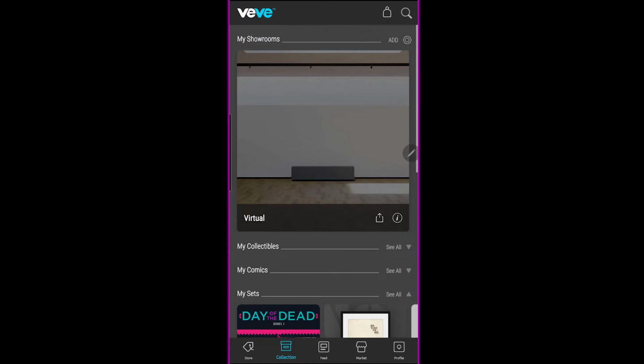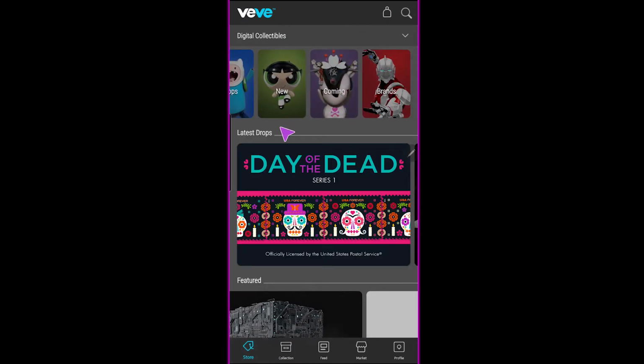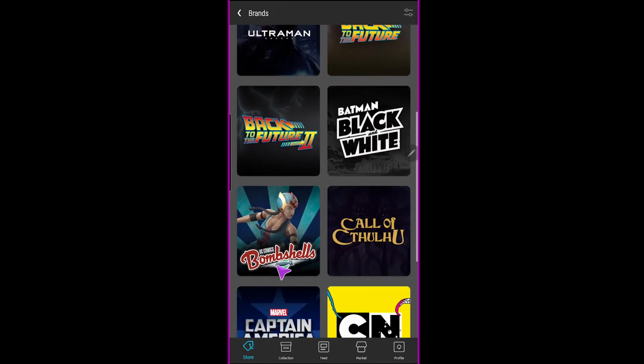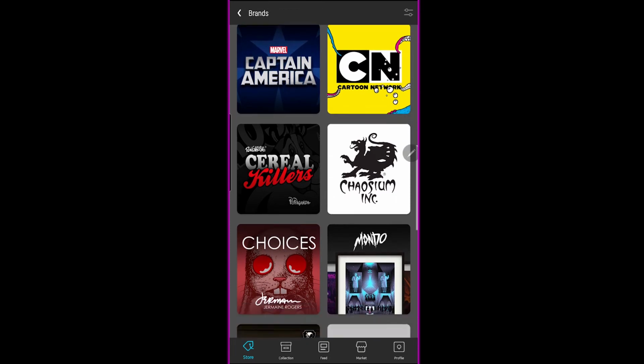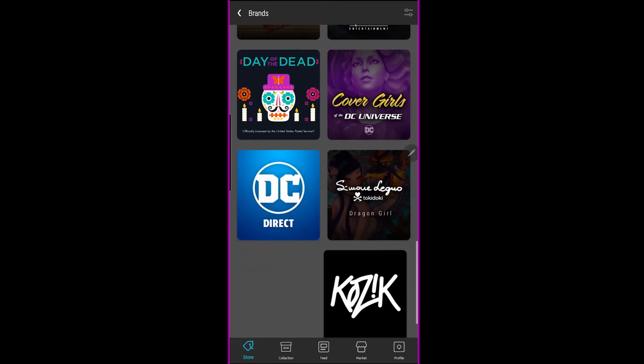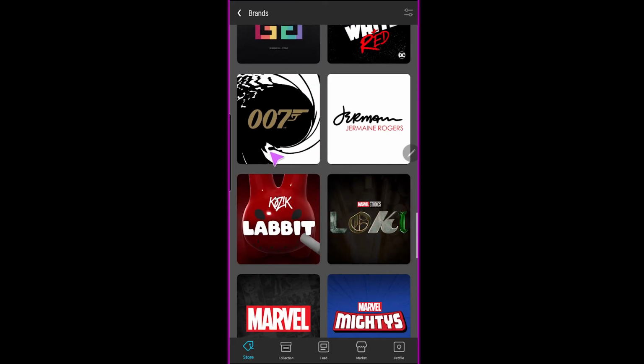And let's see, what else do we have here? So when you go on that store tab, at the top here, as you can see, I clicked on brands just to show you some of the brands that are located in the store. This is one way to just access different NFTs and see what's out there. The other way would be to click on the actual market icon at the very bottom. But I just want to show you this.